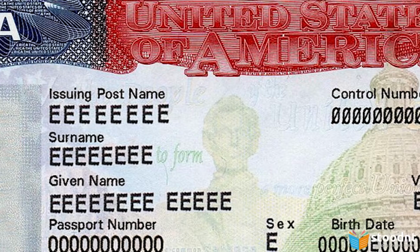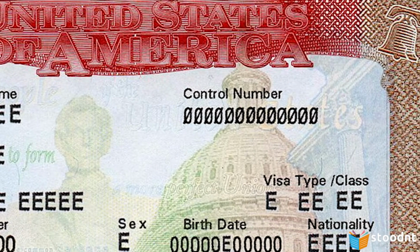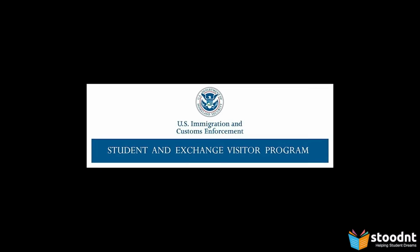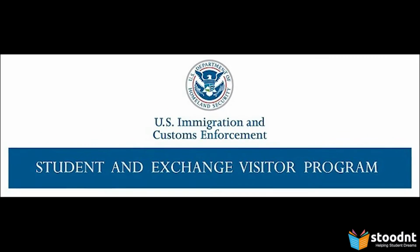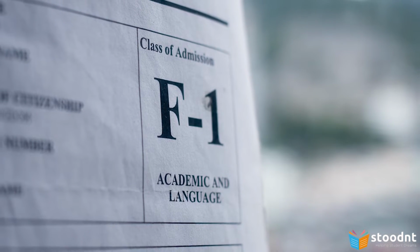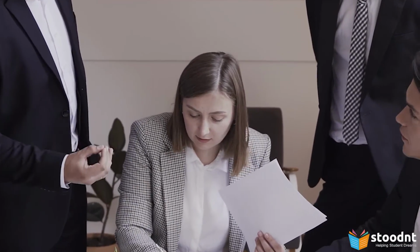The F1 student visa is a non-immigrant visa that allows international students to enter the US and study at institutions certified by the Student and Exchange Visitor Program, or SEVP. It is the most popular type of student visa for students seeking to study at a US university or college. And you can only apply for your F1 visa after an accredited US institution accepts your college application.